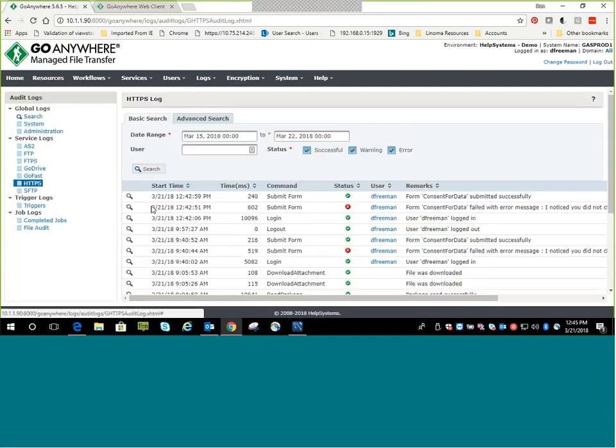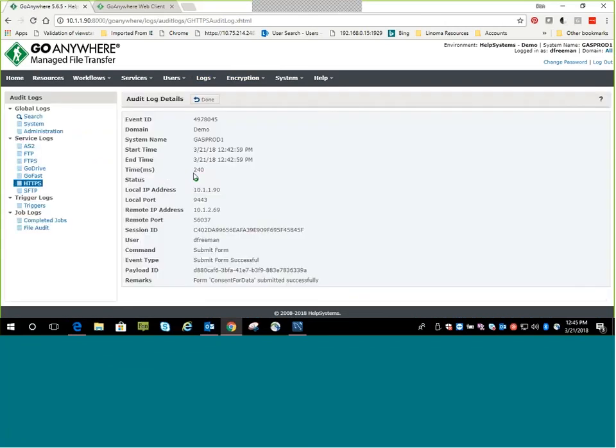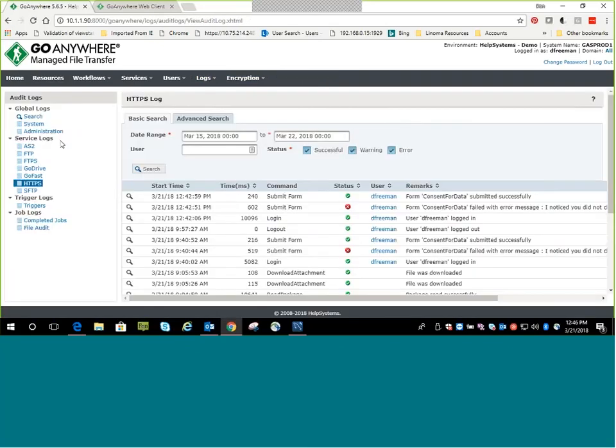All right, let's also go to logs and audit logs. Another way to quickly look at what just happened, we can go to the HTTPS logs here, and we can see that we submitted the form. Well, first off, we didn't submit it. We failed because we didn't check the box. But the second go-around, it was successful. So you can kind of take a peek at that. Where did it come from? The user command, all that good stuff. So a couple different ways.